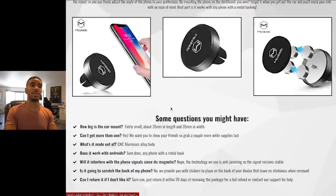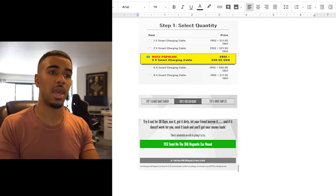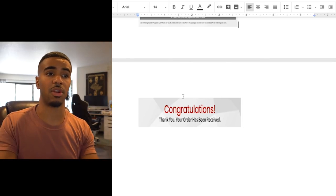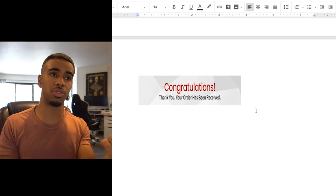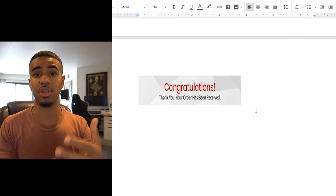And so this is the unique function of a funnel, right? The fact that you can have customers come in and go through these different steps. After they go through the steps and finish their offer, obviously you then take them to a page where it says congratulations. So having a sales funnel in place can be very useful, because using sales funnels, you can increase your average order values a lot easier than you can on Shopify.